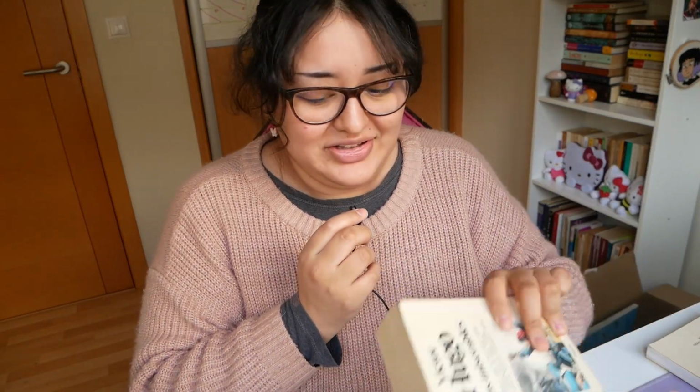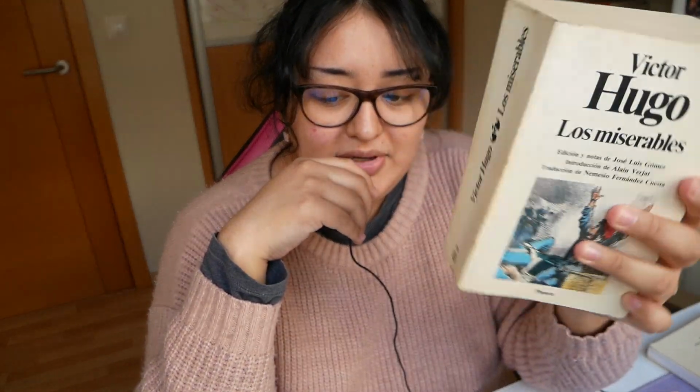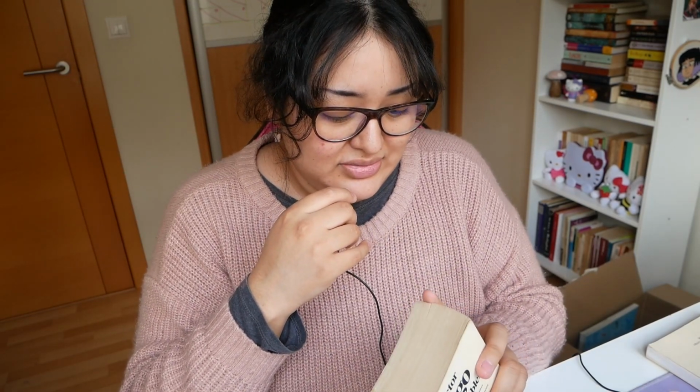Then I have Los Miserables, Les Miserables, I don't know how the title goes in English. Okay. Yeah, I have this one also, and I haven't read it. And I'm going to buy it in Spanish again. I just want a more comfortable version, because this one is very small but very heavy and thick, and I just don't like it when books are like this. So I don't know what I'm going to do with it yet, but I'm getting rid of it.